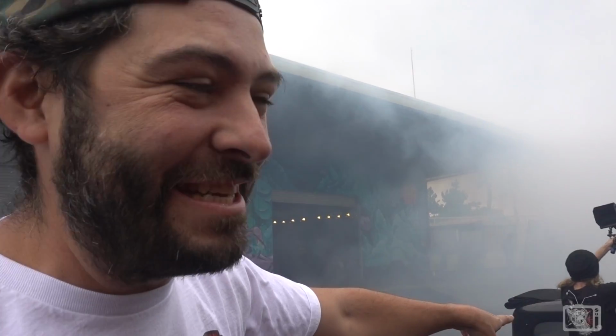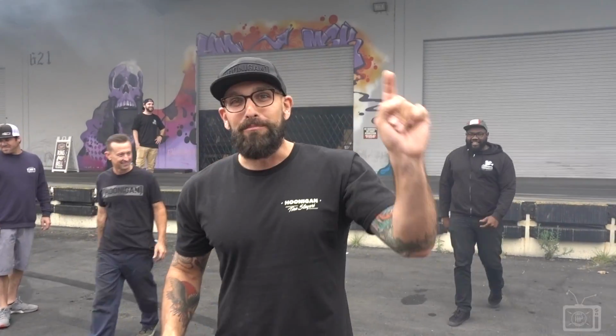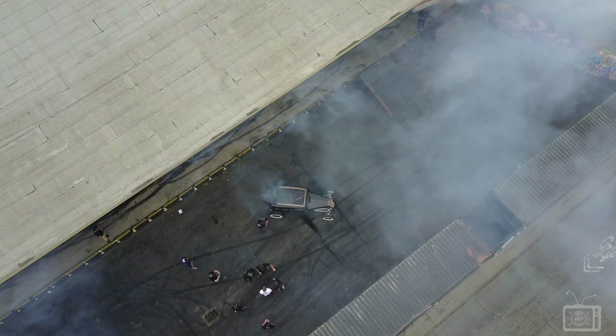That was one of the nicest cars we've ever had here, throwing one of the sketchiest donuts ever. All right, evidence jar. Yo, that was the first ever burnout to donuts to just smash it up against the wall. Yeah. No one's ever done that.